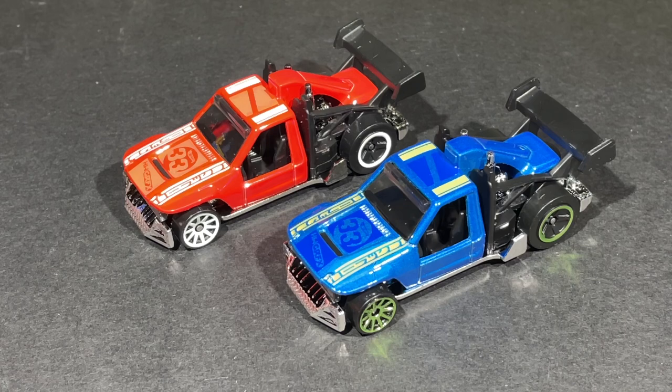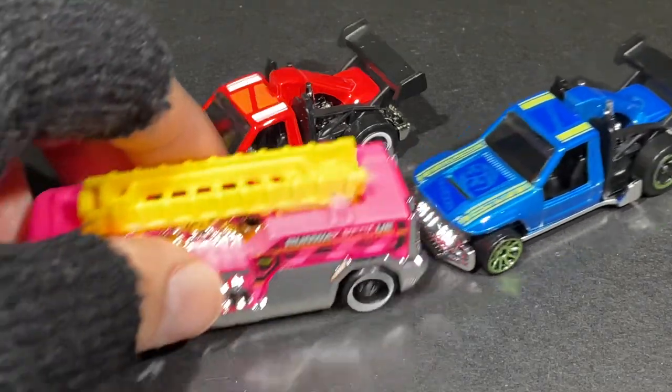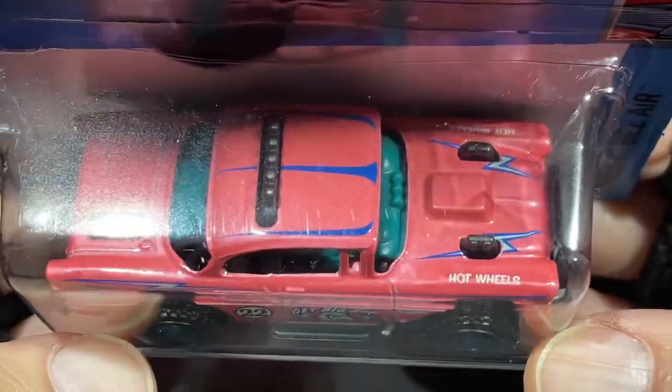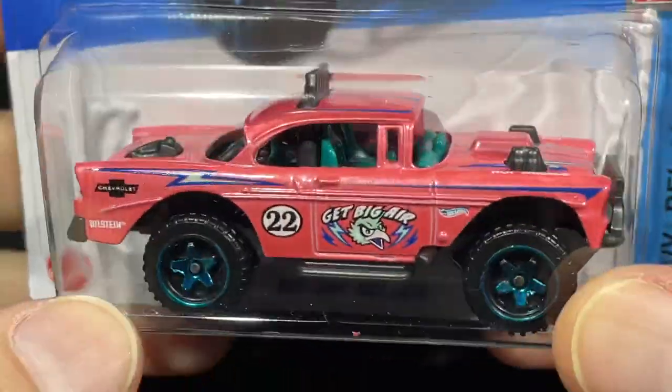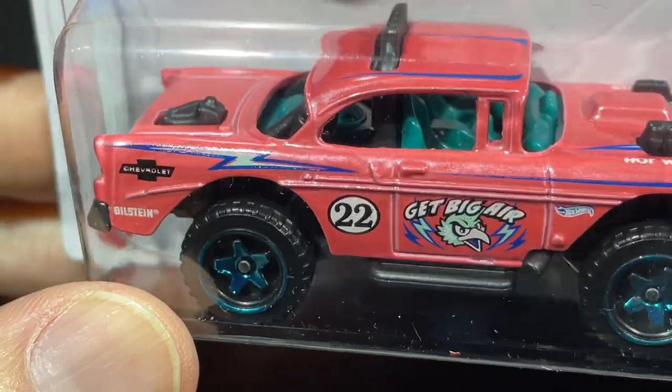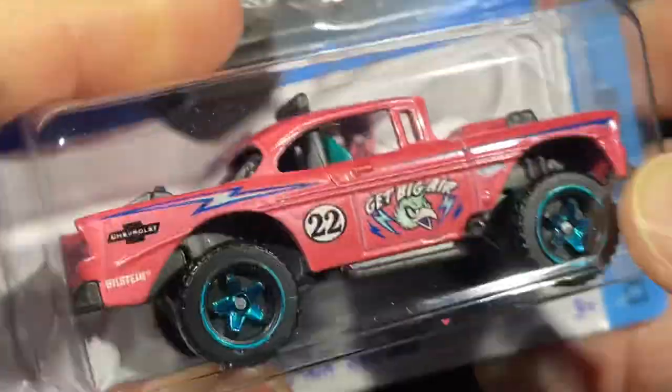I do have another pink vehicle. Picked up another pink one. Let me grab the pink one. Let's show you the pink one, since we did have the five alarm here for the runway. Check it out. The Big Air Bel Air is now out in pink with the blue lightning. Well, the lightning looks kind of like a white, and then it has the blue outline.